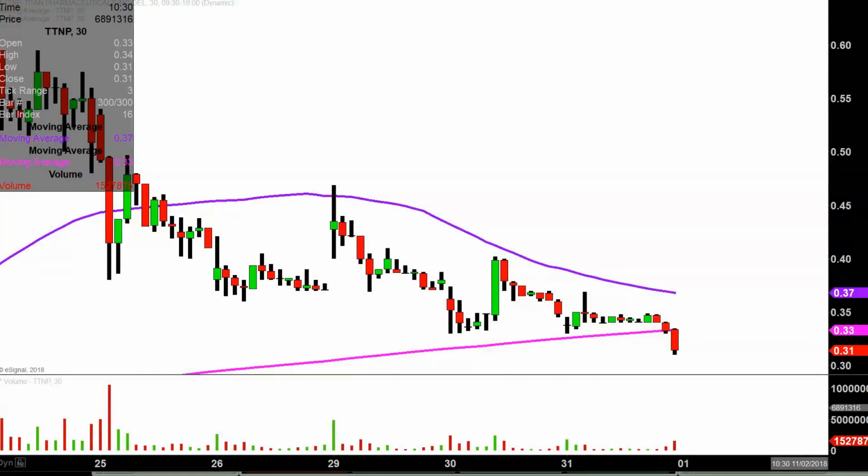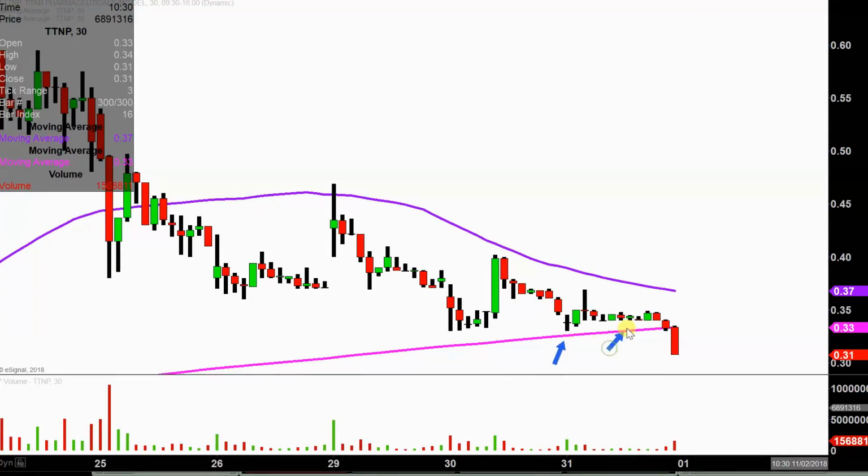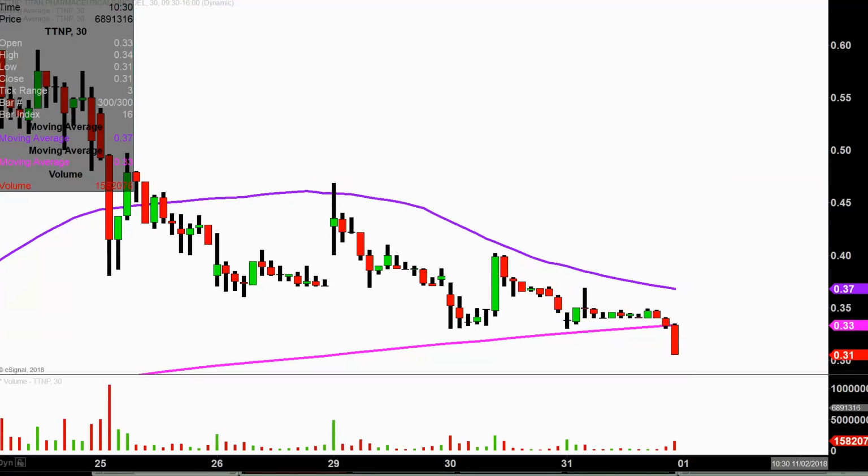Real quick, what do I mean by 30-minute in case maybe you're new to charts? Instead of each one of these candlesticks here representing 1 day's worth of price action, which is what you normally see, each one represents 30 minutes. So while this here may look like several days worth of time, it's actually today's price action broken down into 30-minute time slices. I like this time frame because it does a good job of telling the quote-unquote story of the price and then makes mapping out where levels of support and resistance a bit easier to see.